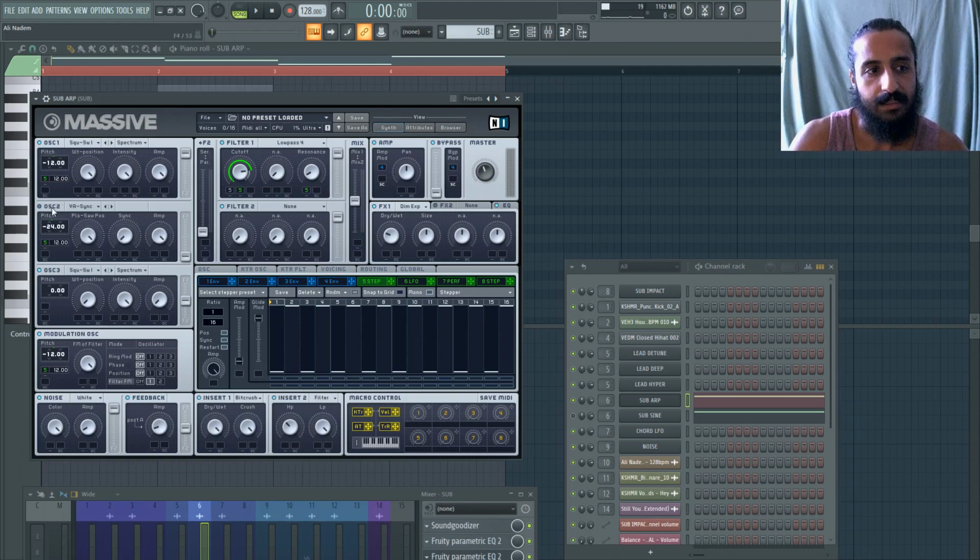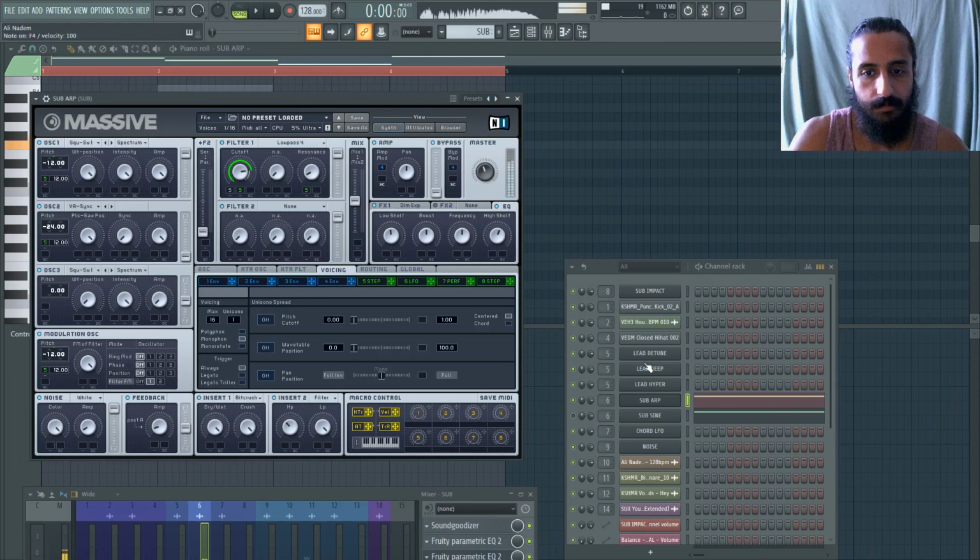Let's test that out. It's giving that sub. We have another saw wave here. So these two saws, and a little bit of width too with the dimension expander, and a little bit of air here. I backed off the low shelf, but it was because I was making tweaks to the oscillator and found it how I liked it. The processing worked after the fact. So that's what we have there for the sub.